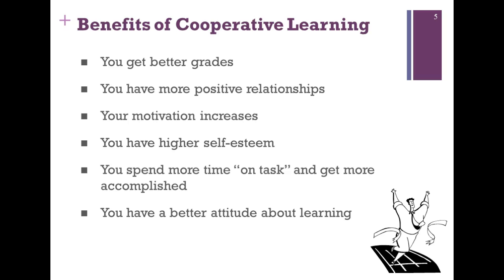So what are some of the benefits of cooperative learning? You get better grades, and this has been statistically proven by years and years of research done by the Johnson brothers. You have more positive relationships. So what cooperative learning allows you to do is to get to know your classmates, your colleagues, your team members in a deeper professional manner. Your motivation increases.